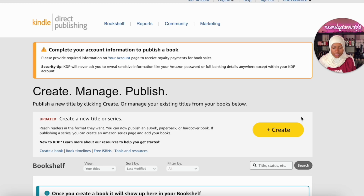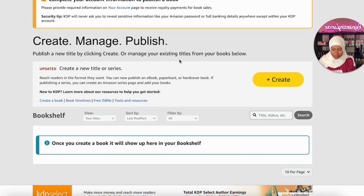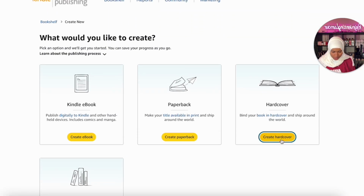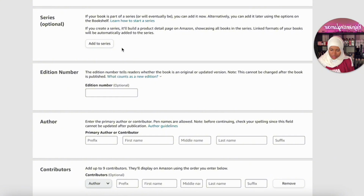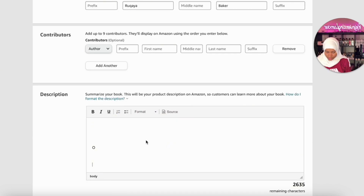So now we're in the Kindle Direct Publishing software. So now it says create, manage, and publish. So guys, this is where you are going to add your book. Let's do create hardcover. So I'm literally just gonna title this book Business Goal Planner. So series is optional, edition number is optional. For author guys, this is where you come in because you are the author. So we're gonna use this description right here.